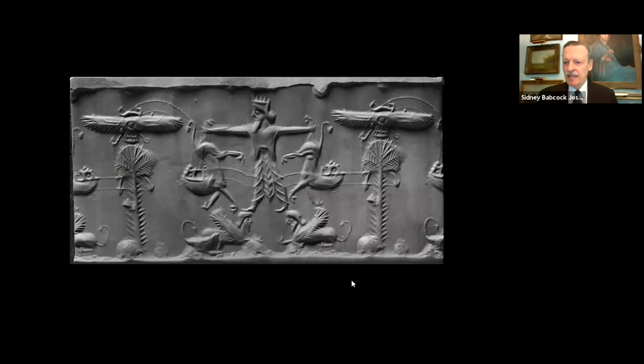First, let's discuss the iconography. Here is the seal, shown here only in the impression, from the end of the Mesopotamian sequence, dating to around 400 BC, when Mesopotamia had been defeated and absorbed into the Persian kingdom. The scene shows the Persian or Achaemenid king dominating lions, holding them up by their back legs and dangling them over two griffins.